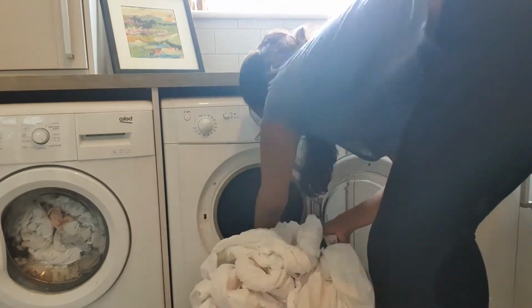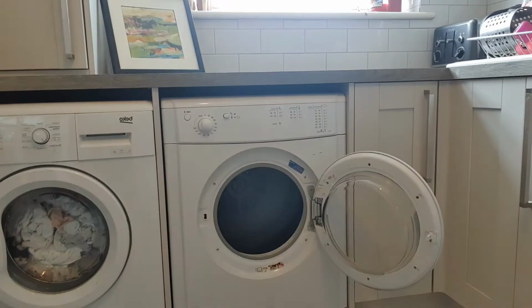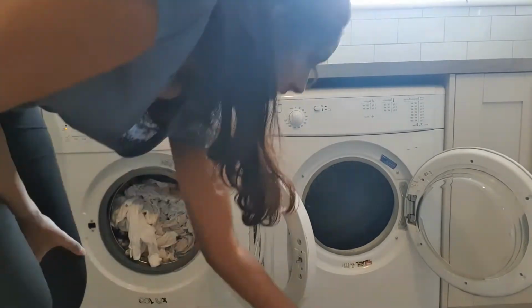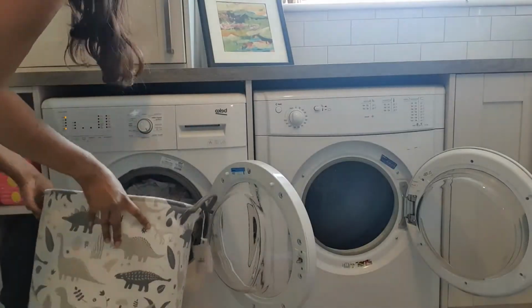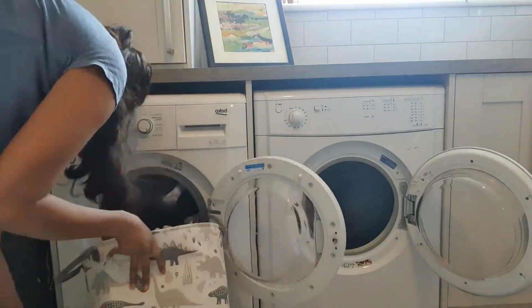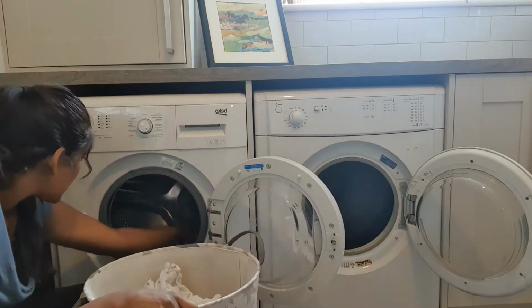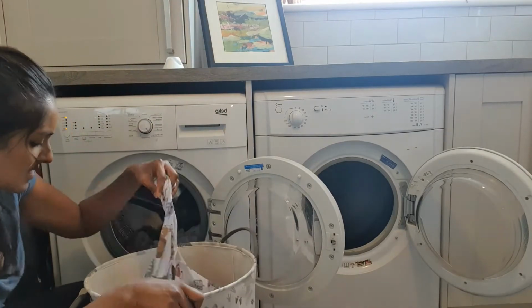So I'm just emptying the tumble dryer, getting rid of that. And then this was all a load of baby clothes that had been washed. So I'm going to just put that all in a basket to hang out to dry. We do air dry our baby clothes just because we find that they shrink.